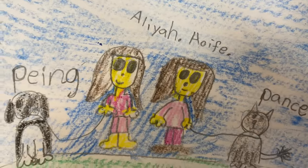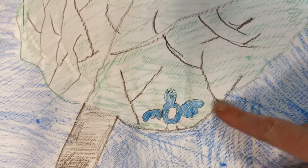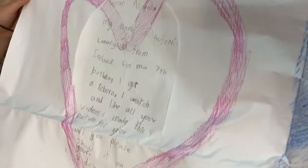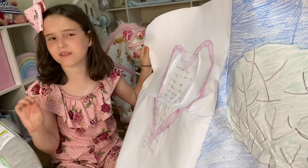And Aoife. Oh, it must be from Aoife. Oh, that's so sweet. And look at the little bird in the tree, Aliyah. And look at this beautiful note over here. This is definitely the biggest letter I've ever got, but I love every single letter.